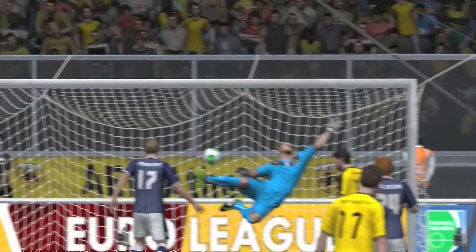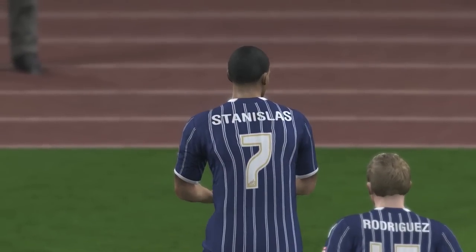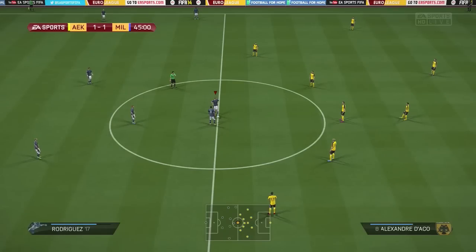But Stanislaus is such a consistent player. And he shows there why we should be very glad we decided to keep hold of him instead of giving him to Blackpool, because that was a really good header. And it is 1-1 here as we equalise in Greece.